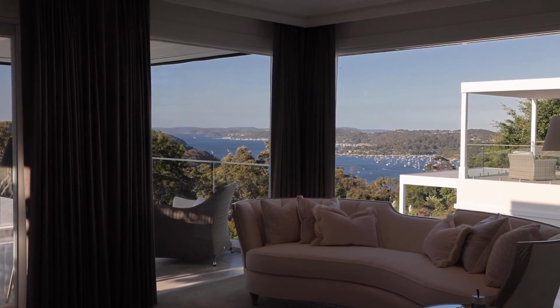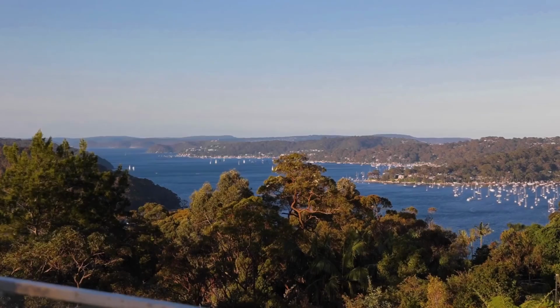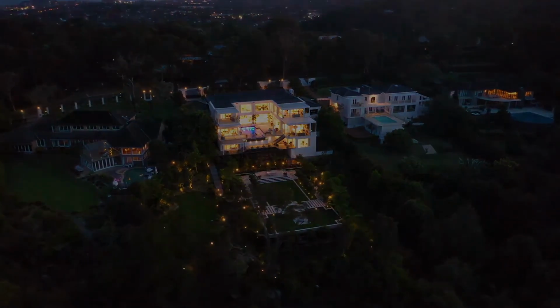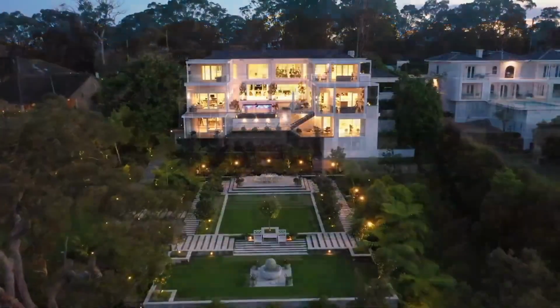The palatial royal suite beckons with its own lounge, ensuite, bathroom, and dressing room, providing a serene retreat. With a total of 5 bedrooms, each has its own ensuite, a retreat area, and a powder room. Comfort and luxury are truly prioritised here.